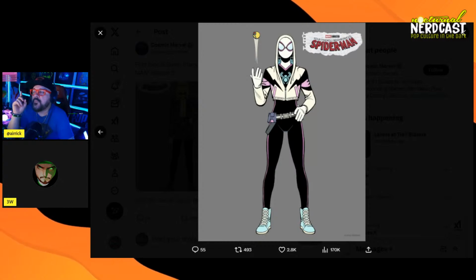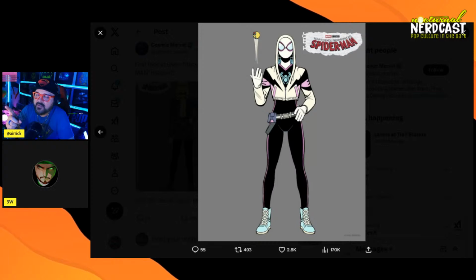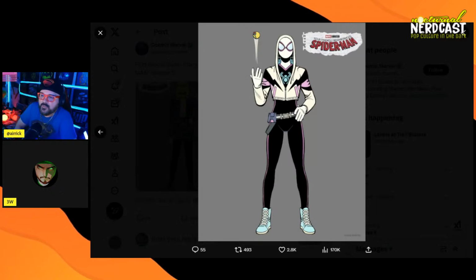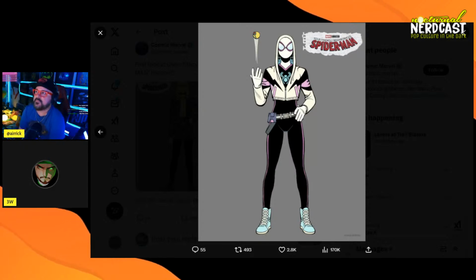So, does she have spider powers or is she going to be using tech? I think this looks like it's going to be tech based. That's what I was thinking. I think that she's going to be out there fighting as Spider-Woman or Spider-Girl or Spider-Gwen, Ghost Spider, whatever name they give her. But I think she's going to be primarily tech based. I also think she might have the sensibility, but not the enhanced agility and strength that Spider-Man has.